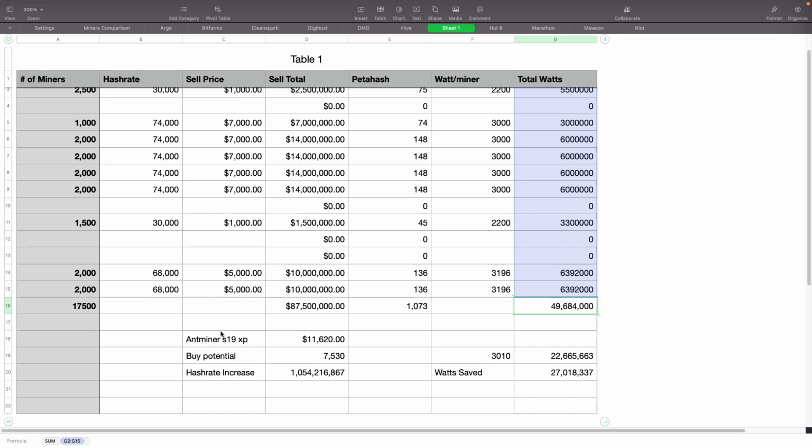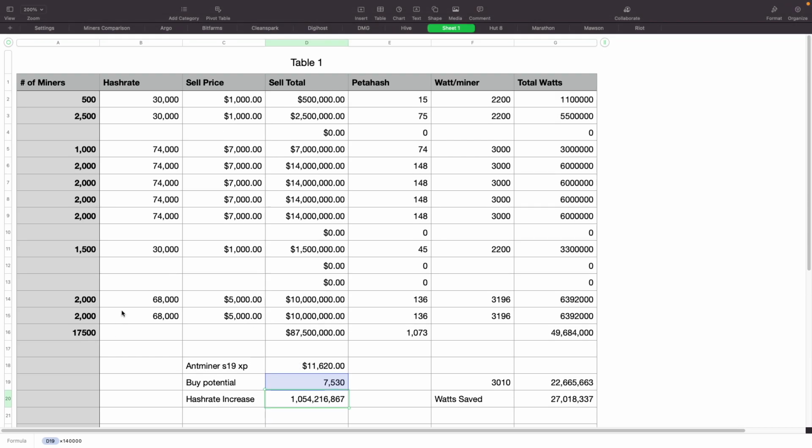If they bought the Antminer S19 XPs on Antminer's website, it says they're 11,620. So I'm just going with that price, because if you buy that many miners, the 7,530, you might get a better discount. But that would basically increase their hash rate back up to 1 exahash, or add an extra exahash into their speed for their farm. Basically, it's the same amount that they're currently losing, more or less.